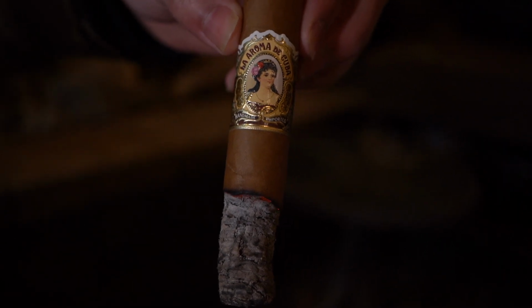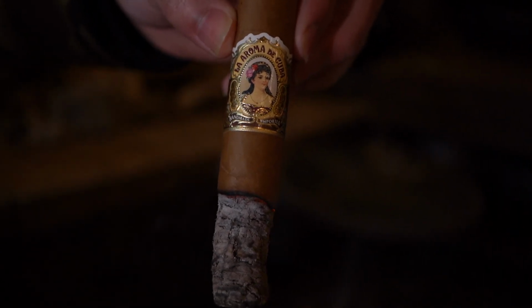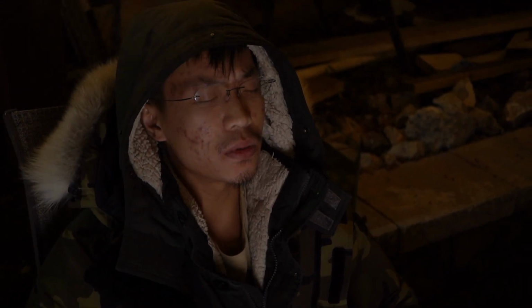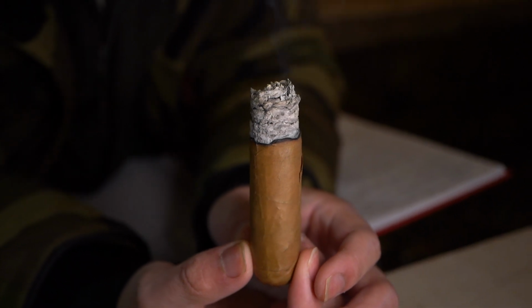So then I smoked through the first third, and the palate of the first third gave a very bland nuttiness with a slight molasses finish. There was still that lingering cayenne pepper spice on the palate. And then out the retrohale, I got a brown sugar mixed with a medium white pepper spice. And the burn line for the first third was pretty good, and the ash had a solid stack. So then I smoked through the second third of the cigar.